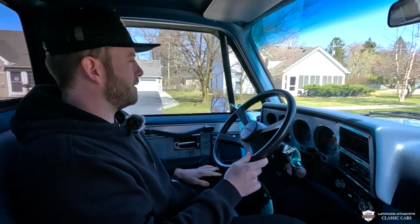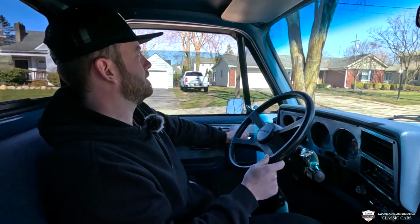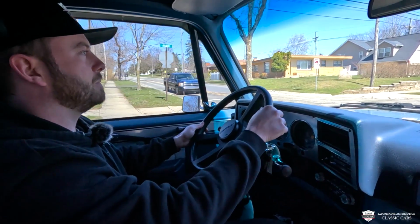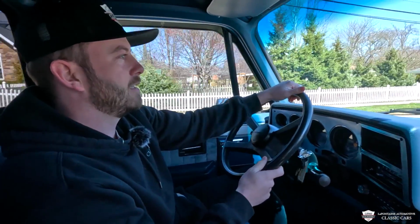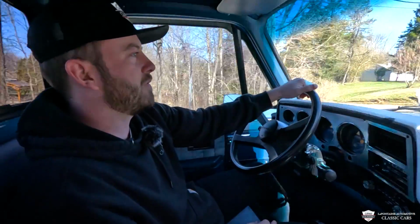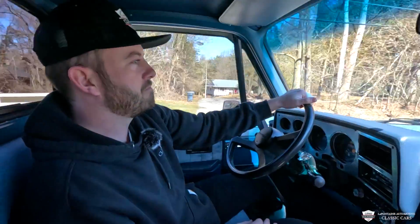We might as well play with some of our power functions, being we got them all. Cool. Sweet. Now taking off from the stop. Nice grumbling V8. Always love that. Just shifted into second very smoothly. You can't even feel it. And can we find third? Sure can.